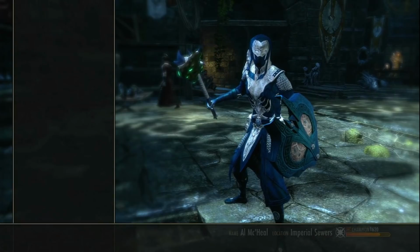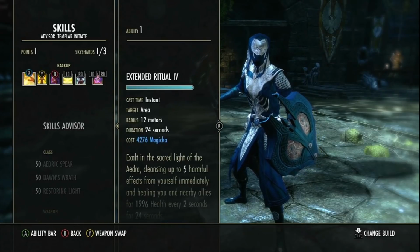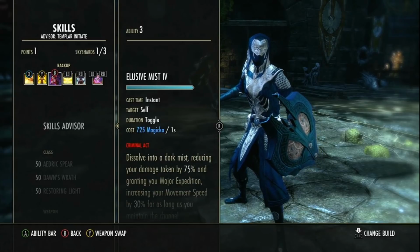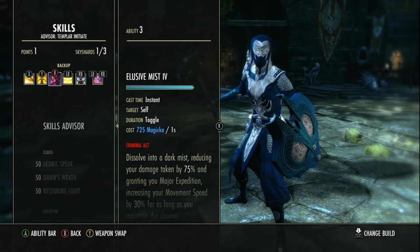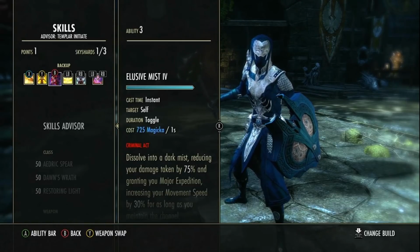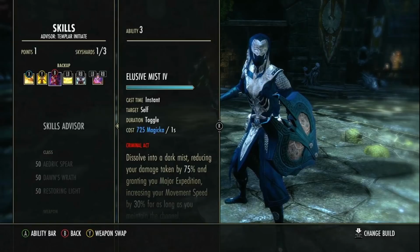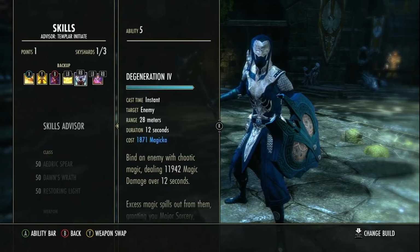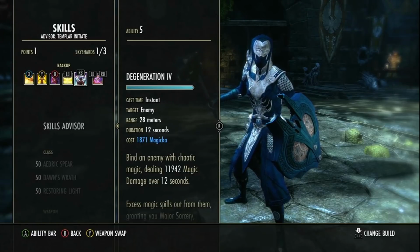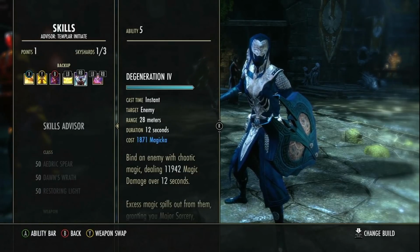As far as the skills on our back bar, Extended Ritual, Honor the Dead, Elusive Mist. You can run Elusive Mist or Race Against Time with Sword and Board. I've always preferred Elusive Mist. It's just a better fight resetter. We're also stage 3 vampire, so the cost of this is going to be pretty cheap. Channeled Focus and Degeneration. So this is what we'll cast at range to proc our Trickery. This also gives us our Major Sorcery buff, more damage.